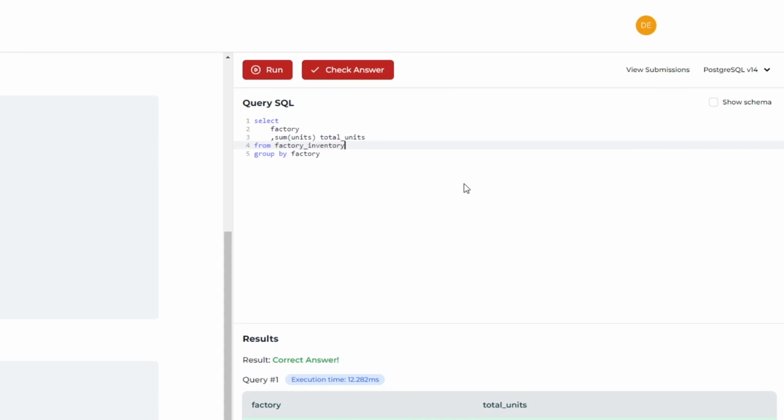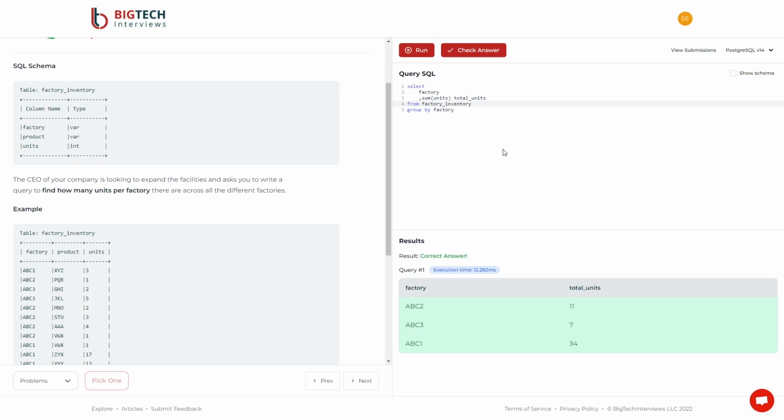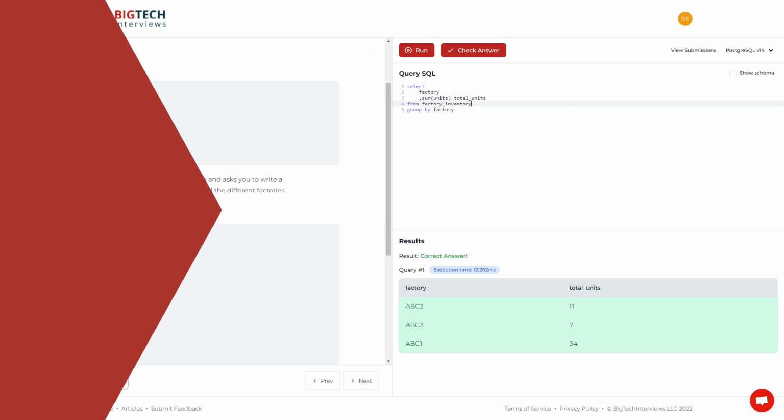So you can take a moment to just explain your reasoning here. You could even go into more elaborate detail and say something like, I would further ask the requester or the stakeholder, what is the purpose of knowing the units per factory? Do we need to compare that against any sort of storage space data, or is it helpful to group that by product because different products are stored at different storage rates, etc.? You could demonstrate a little innovation that way.